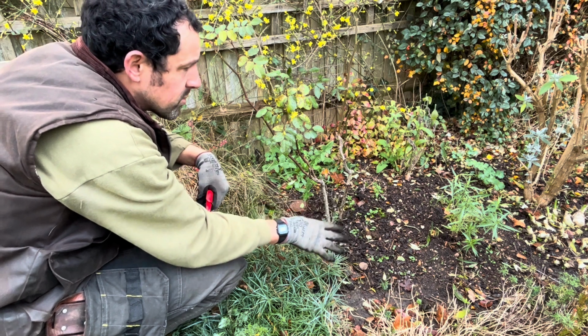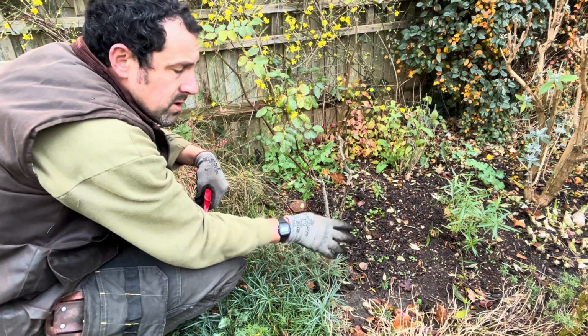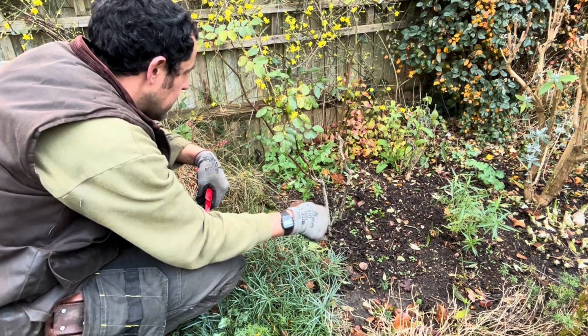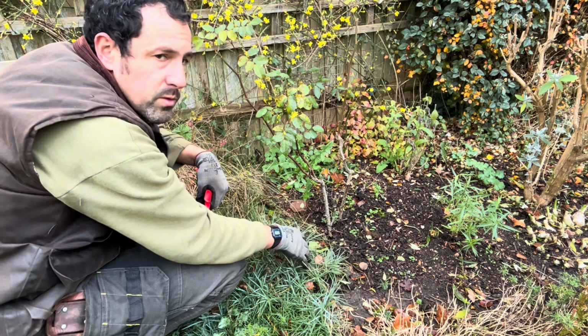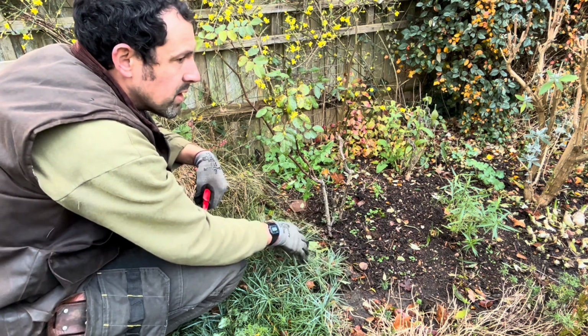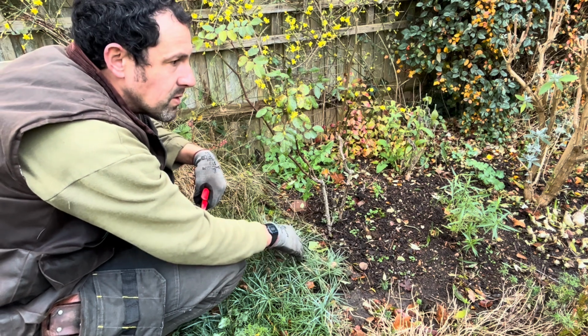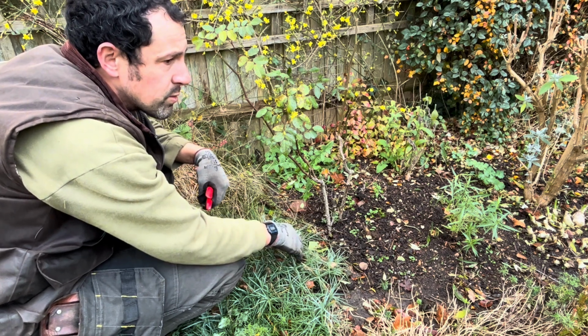There's daffodils, crocus, there's some hyacinths as well, which aren't showing yet. Yeah, there's quite a lot of real nice spring border this. What I'll have to do is do a video of it once most of it's out in the spring. It's a real spring one.